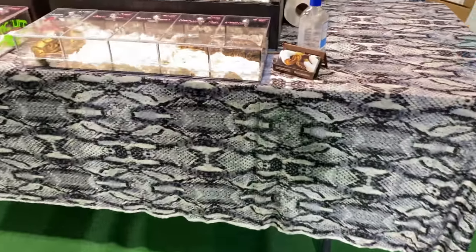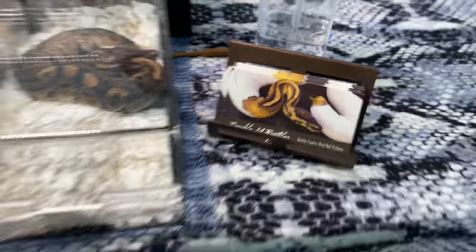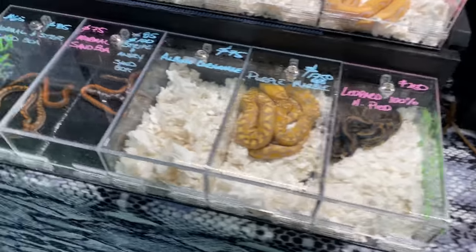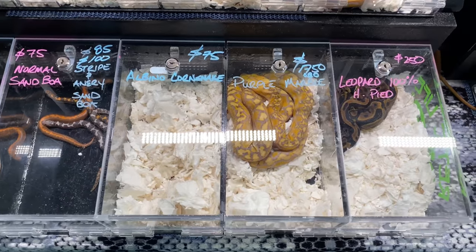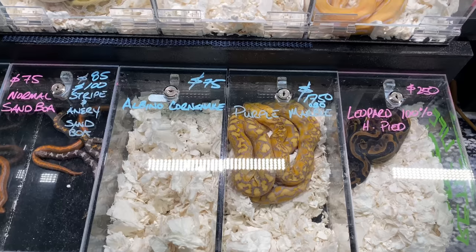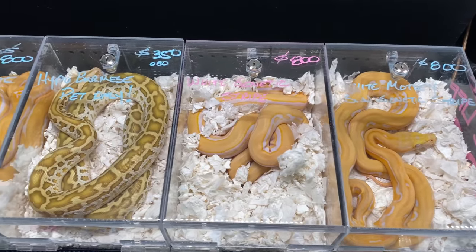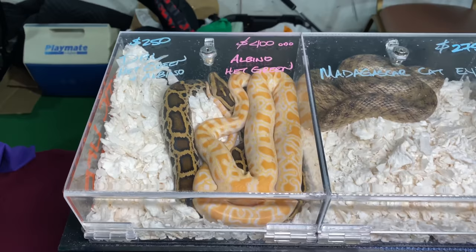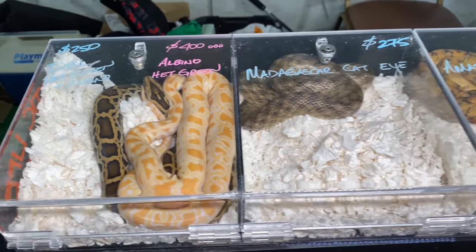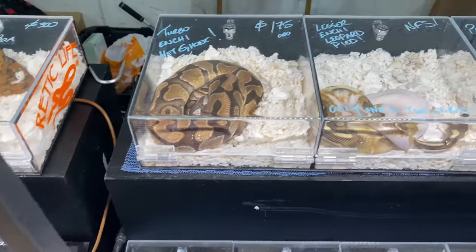Over here, yes, we got some sunglow boas. Some retic there. A couple retics up here. You need some retics in your life? I do not. Oh, everybody needs at least one. No, they are too big for me. I'm trying to sell my boas.